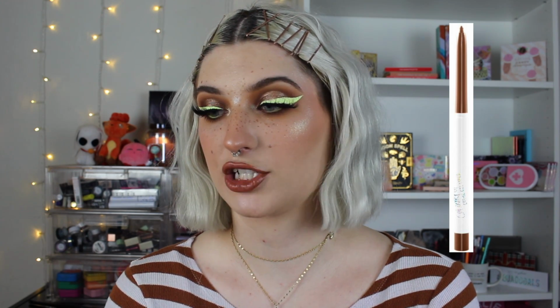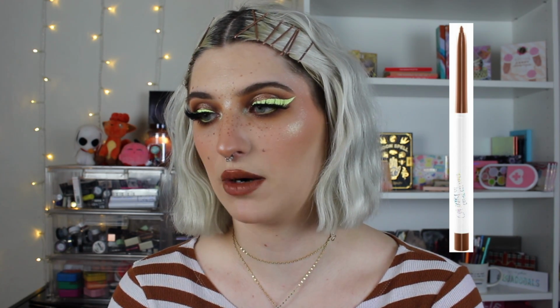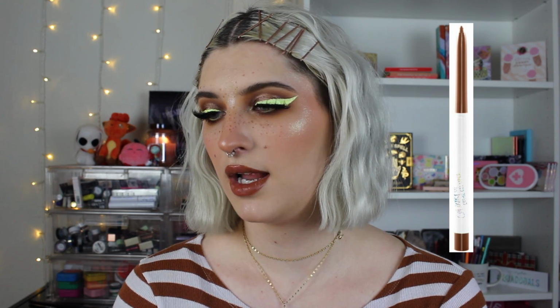I bought 2 eye pencils, the first one being Mr. Bing, which I actually still have and I kind of want to get rid of. I need to do an eye pencil collection and declutter. Let me know if you guys want to see that or if I should just do that on my own terms. But Mr. Bing is just a brown eye pencil, and I'm wearing a Colourpop one right now.